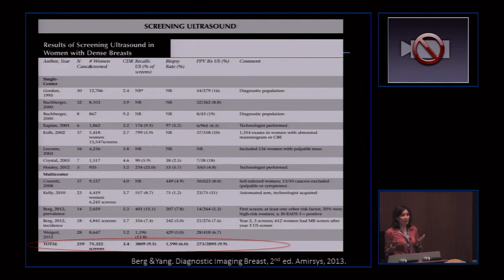But remember what the cancer detection rate for mammography screening is: about 2 to 7 per thousand. And that's well accepted that we should do it. In general, it's well accepted. And so screening ultrasound is right in that ballpark. The difference, though, is that with screening ultrasound, you can see down here that the positive predictive value is pretty low. It's 10% or less across these studies. The positive predictive value for mammography is between 25 to 40%. So that's one of the sticking points with screening ultrasound.